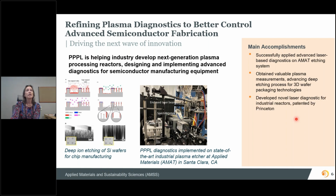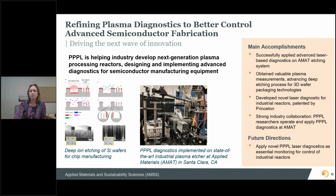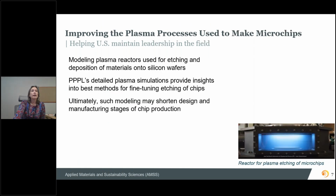We developed a novel laser diagnostic for industrial reactors that we have patented, and we have these strong collaborative interactions. We have the ability to install diagnostics at the industrial location, but also industry is bringing their instruments to us. In future, we're going to apply novel laser diagnostics to monitor the control of the plasma in industrial reactors. Likewise, beyond experimental work, we have developed state-of-the-art modeling for plasma reactors that go all the way from atoms up to the reactor scale.